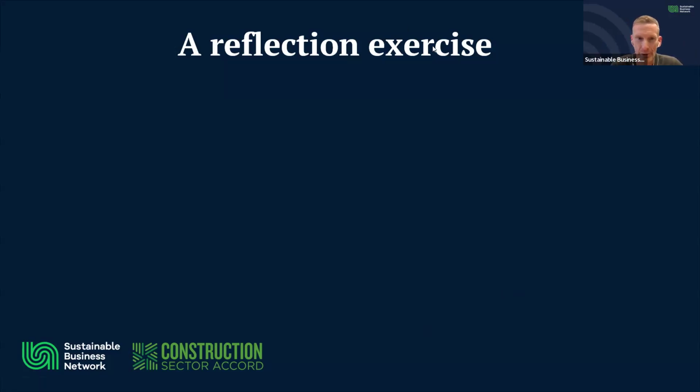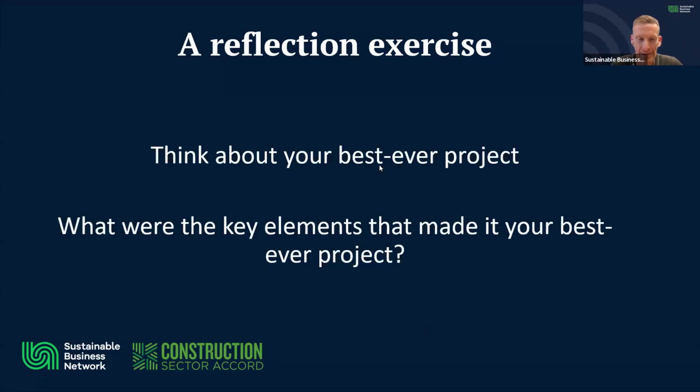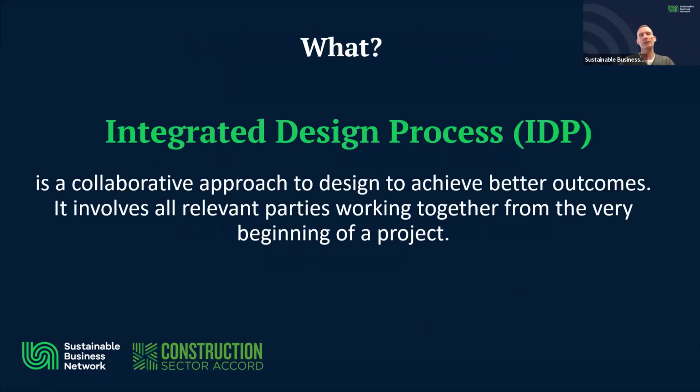The reason we wanted to get you to think about that is because that is effectively what we're talking about with integrated design process. So just so we know how we're defining it, it is a collective approach to design to achieve better outcomes. It involves all relevant parties working together from the very beginning of a project.